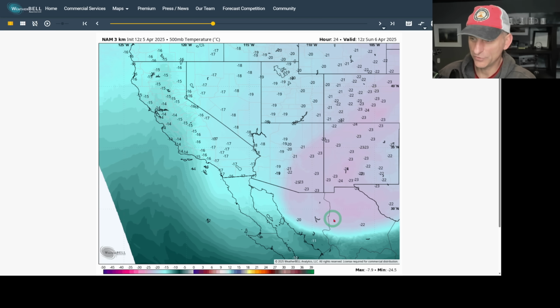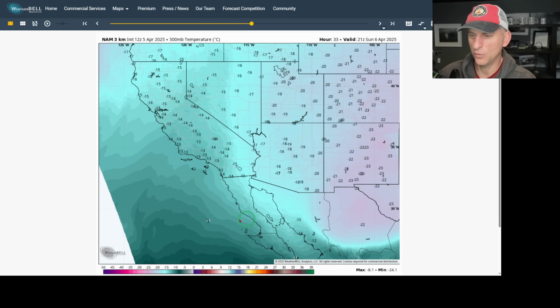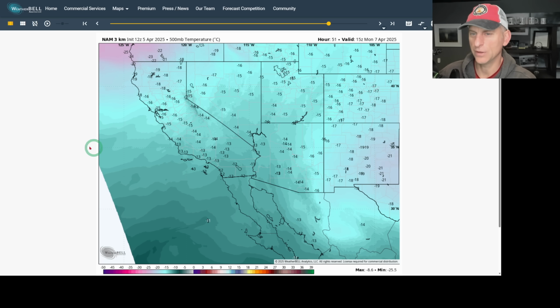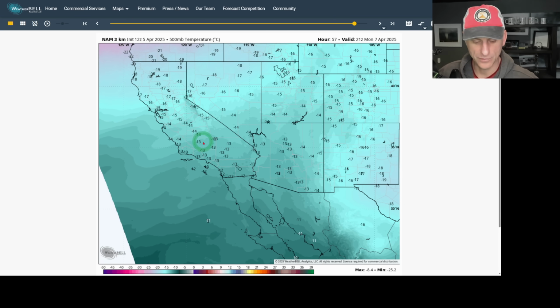You can see the slow, steady march off to the south and east with that colder air, and then the ridge here, the warmer air aloft, kind of moving back over across the region. Then you see our next frontal system on its way as well.